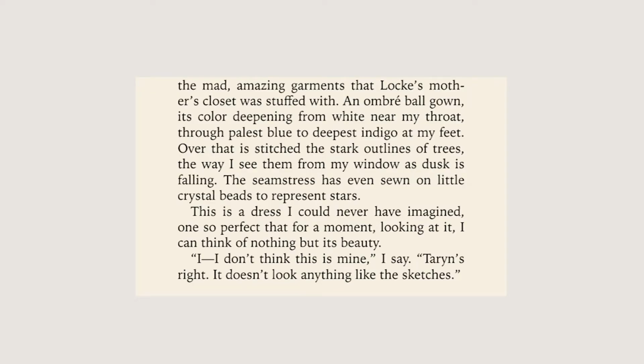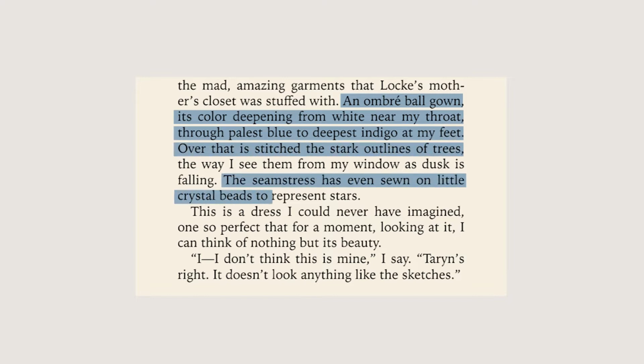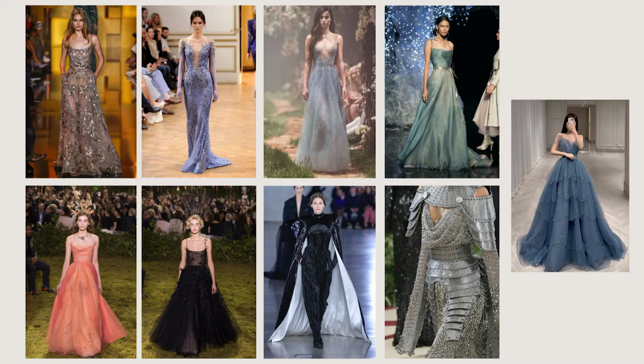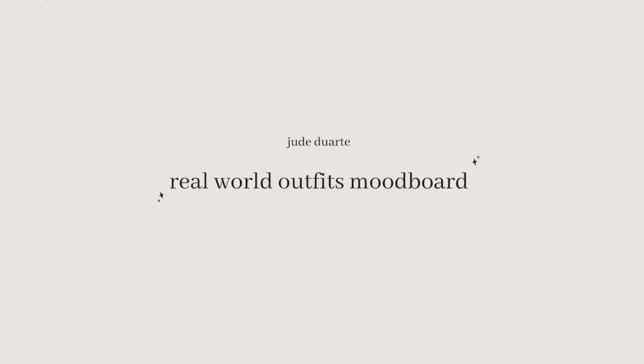I wanted to find the perfect dress for the coronation scene, and in the book it is described as an ombre ball gown that goes from white at the top to indigo at her feet, and it's stitched with outlines of trees, and it has crystal beads to represent the stars. I searched throughout the entire internet. This is the only dress that I could find that truly felt like the coronation dress. This would be Jude's final faerie moodboard.